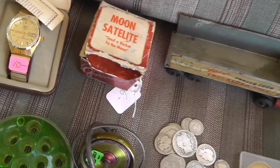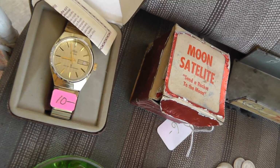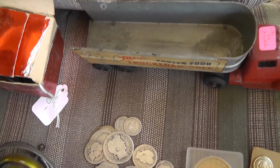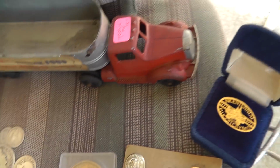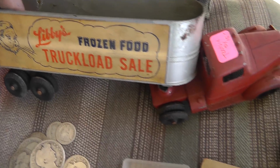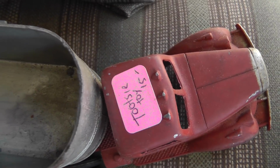A lot of small stuff this week. A Seiko men's watch. It does work. $10. Love the gyroscope in the box. That was $6. The Tootsie Toy truck. It's nice finding it with the paper label still on there. That was $15.